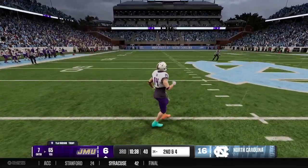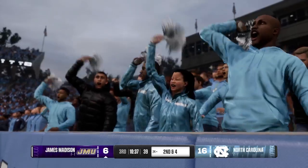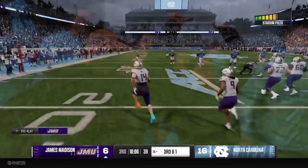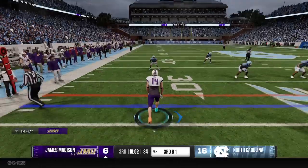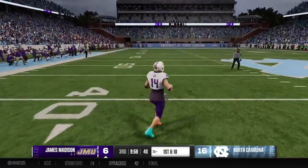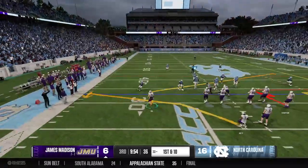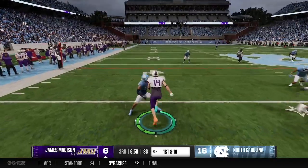Got the quick completion. You know, the defense doesn't have an answer for this slot guy right now. They may want to think about bracketing him, having a... They're trying to slow that rush down with the draw. He's going to have enough to pick up the first down as they stop him at the 33-yard line. Here's this offense with a fresh set of downs.